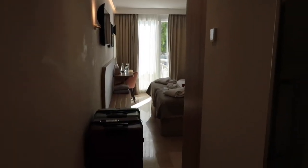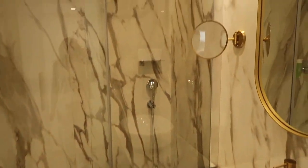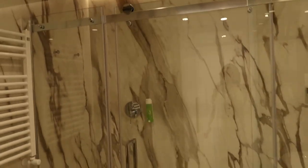I'm pretty exhausted, not gonna lie. I did not get to sleep much on the second flight, but of course you guys know I always want to show you guys our room tour, so let's quickly get into it. When you first walk in, this is how the room looks. So over here we have the bathroom, which is honestly pretty spacious and really pretty.